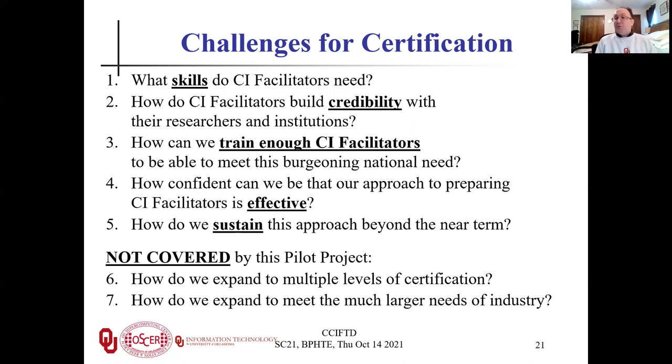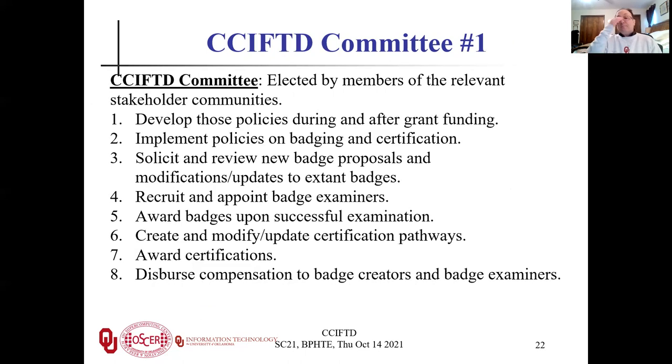This grant is a 2-year grant, it's a pilot study grant. There are a couple of questions that we're not going to cover in the pilot project. How do we expand to multiple levels of certification? This pilot project is just the first level of certification, but we can see that there would be value in having multiple levels. And how do we then ultimately address the needs of industry, which are going to be orders of magnitude larger?